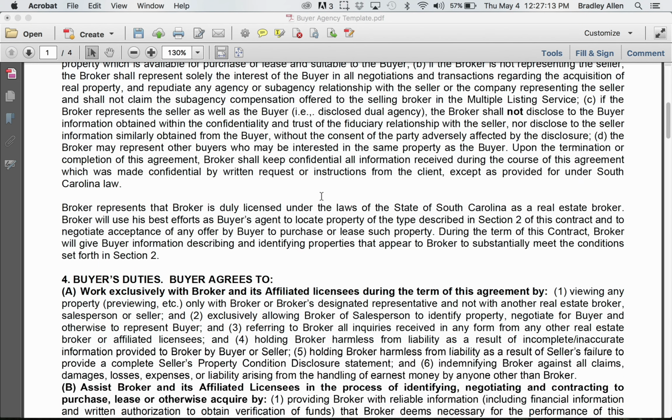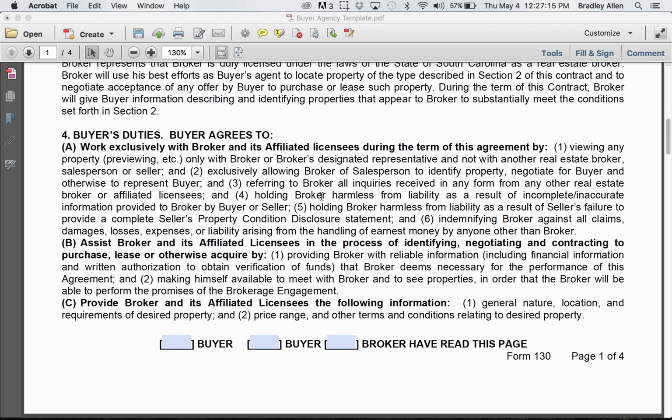So now on to your duties. It's kind of a two-way street. One, that you will solely work with the Art of Real Estate during the term of this agreement. And you do that by only seeing properties with our agents and not agents from other companies. That you allow us to help find properties and negotiate properties, in essence representing you.